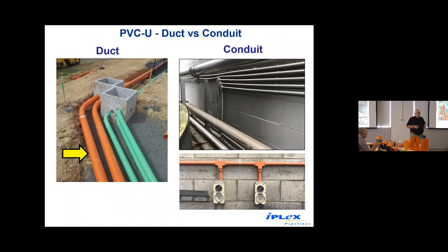It's important with PVC-U to know that there's a distinction between duct and conduit. In the standards, both in the old standard and in the new standard, this distinction is there. And really, one is not the other. That's the important thing, both in terms of their usual application, but also in terms of their dimensions.